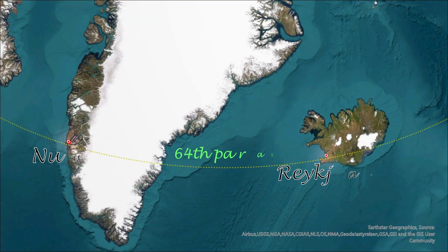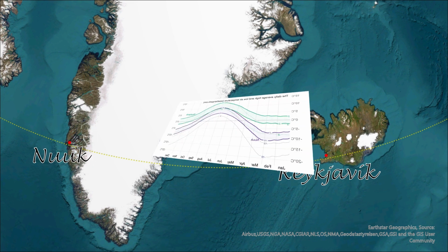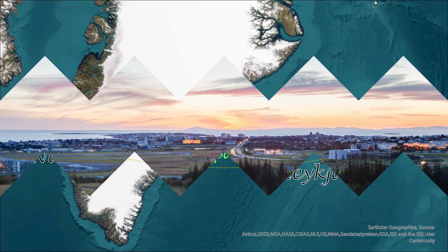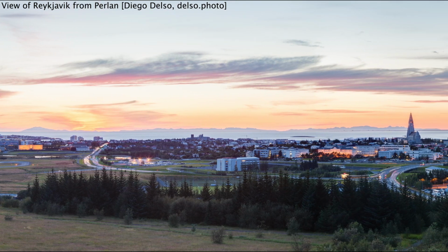Nuuk, Greenland, and Reykjavik, Iceland, share the same latitude, 64 degrees north, but their temperatures tell a different story. As this annual graph shows, Reykjavik is consistently warmer than Nuuk by up to 6 degrees Celsius, with the warm North Atlantic Drift keeping its climate much milder year-round. Reykjavik's vibrant green landscape is a testament to its mild climate.